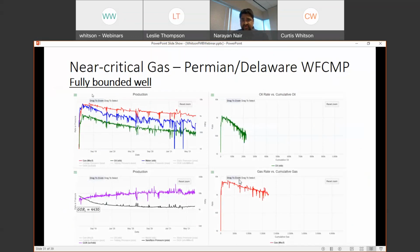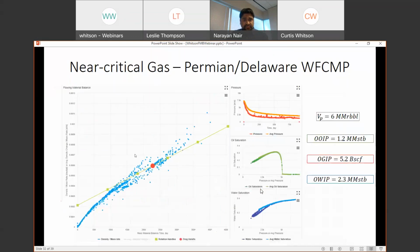You have oil rate versus Q and gas rate versus Q. And what's interesting about this example is, if you remember the examples that Leslie showed you, you see the concave down behavior in the synthetic examples. That's what you see when you hop over into the gas window, in this case a near critical gas: you no longer see that low system compressibility flow regime 1, as we identified in some of the oil reservoirs.